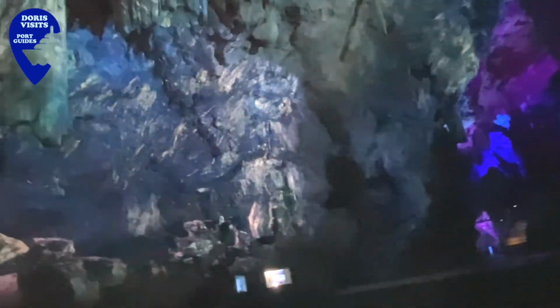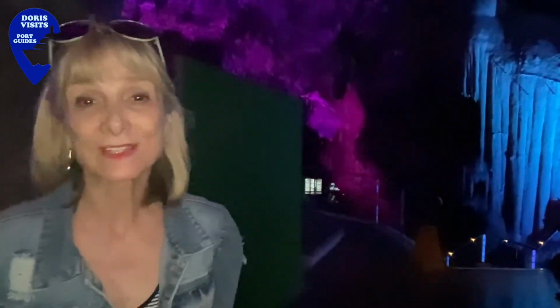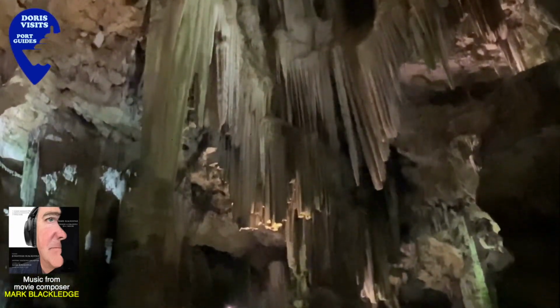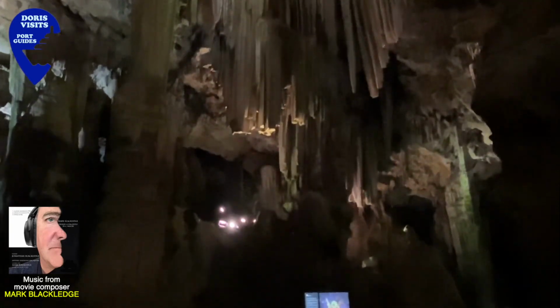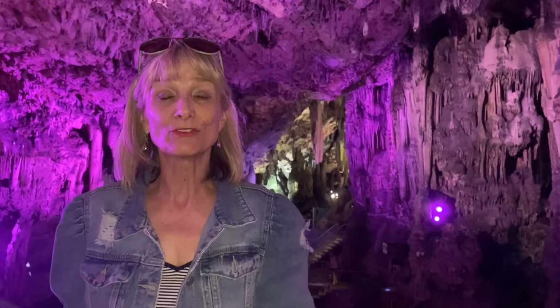It's said that these caves were prepared in World War II for a hospital, but they were never used. One story says that these caves were built as pillars to Hercules, and there's another story that they were bottomless, and there was an underground tunnel going all the way under the Straits of Gibraltar to Morocco.